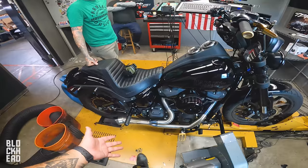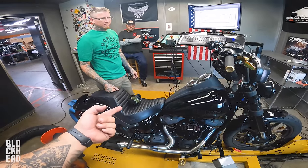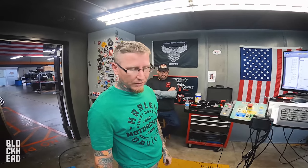We're switching over to a D&D. Also, we're continuing on in our quest, not currently on here. We've got heads from Zippers, ported, polished, angled for these particular cams. The throttle body, the manifold is from Horsepower Rank, from HPI, which again is also for this cam. So we have a blueprint engine still to build.